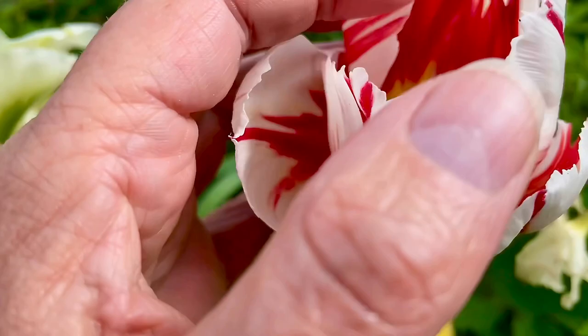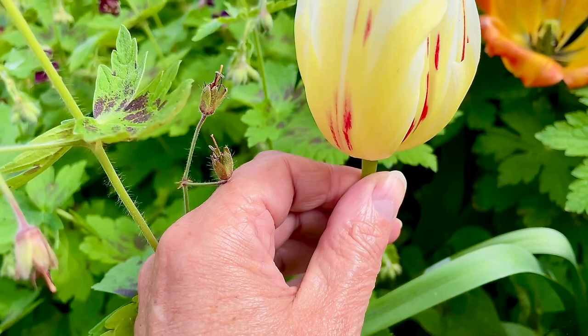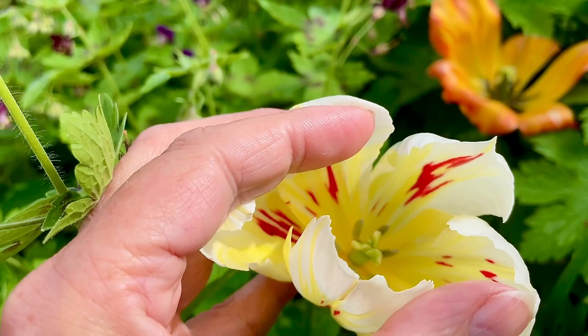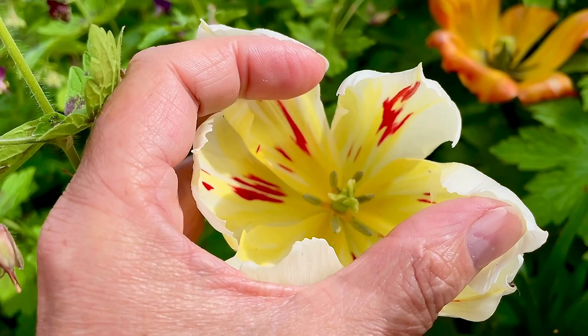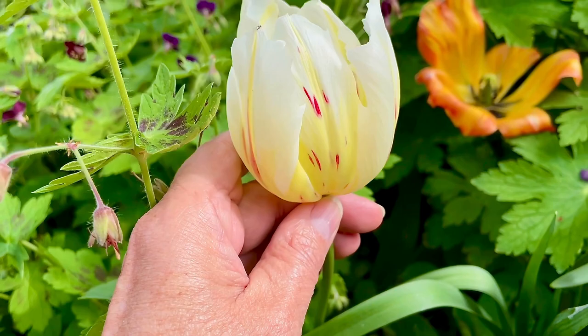And here's another one. Another parrot tulip, but I like that it's almost spotted. Just a little bit of, look at that, yellow with a bit of red. It's so pretty. So what I wanted to say is that if you're doing these in miniature, you can do whatever you like stripe-wise with paint, because they come in so many colors. I love that.